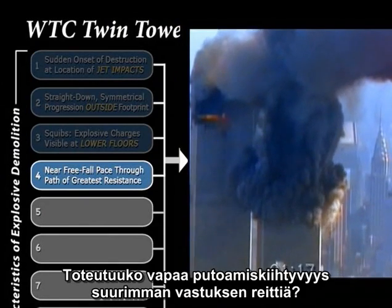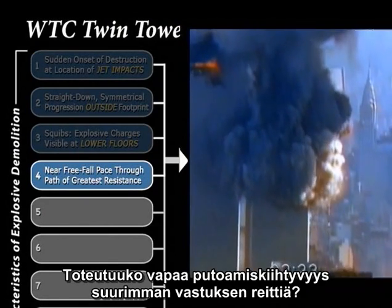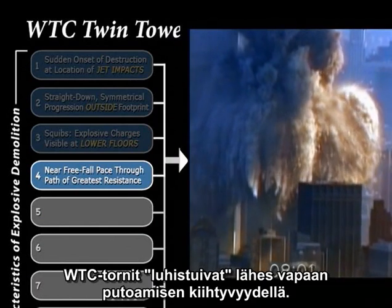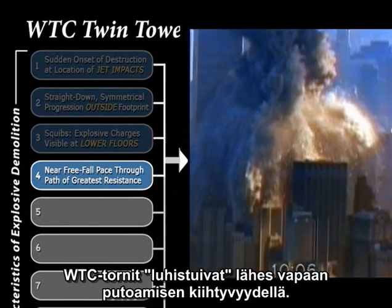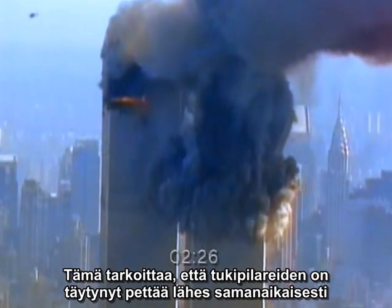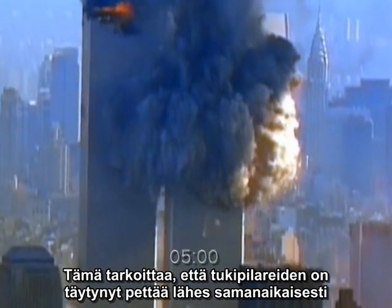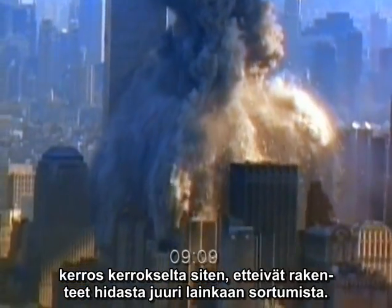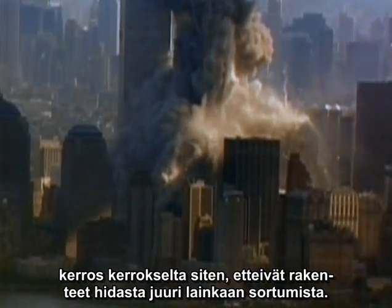Do we have a near free fall pace through the path of greatest resistance? The Twin Towers came down in nearly free fall speed. What does this mean? That the columns had to have been removed virtually simultaneously on each floor, synchronistically timed, so the building had virtually no resistance on the way down.